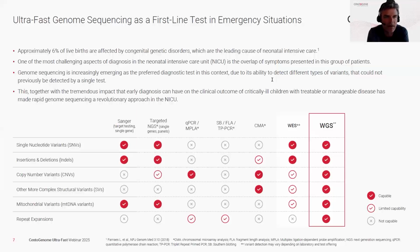Being at an emergency unit, it's critical to have answers ideally next day, or at least as soon as possible. Genetics has been seen as a discipline where it takes weeks or months, but here where time matters, we try to deliver something that is super fast and comprehensive.